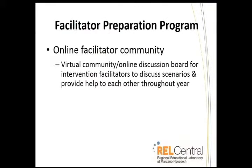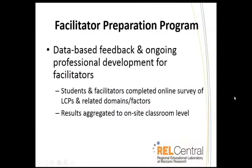And that was essentially the online facilitator community that we tried to develop early on as part of the intervention, and then try to continue throughout the year. So we really wanted them to work together to help understand these ideas and how they best apply for helping rural youth. So next slide, please.